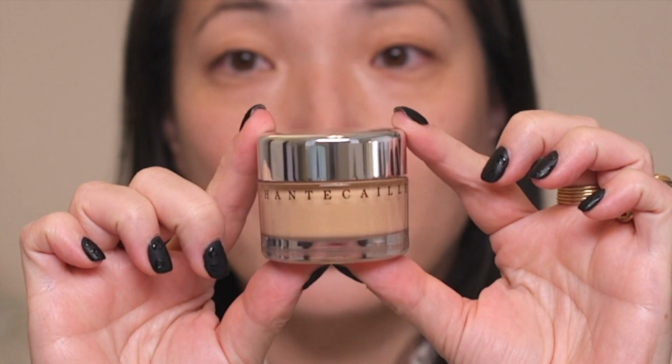All right, so let's go ahead and get started. So this is the box that it comes in, and it comes in a little jar, and this is what the jar looks like. So the color that I got is Chamomile, and I wear the shade Vanilla in their Just Skin tinted moisturizer, and I was going to just go ahead and get that.